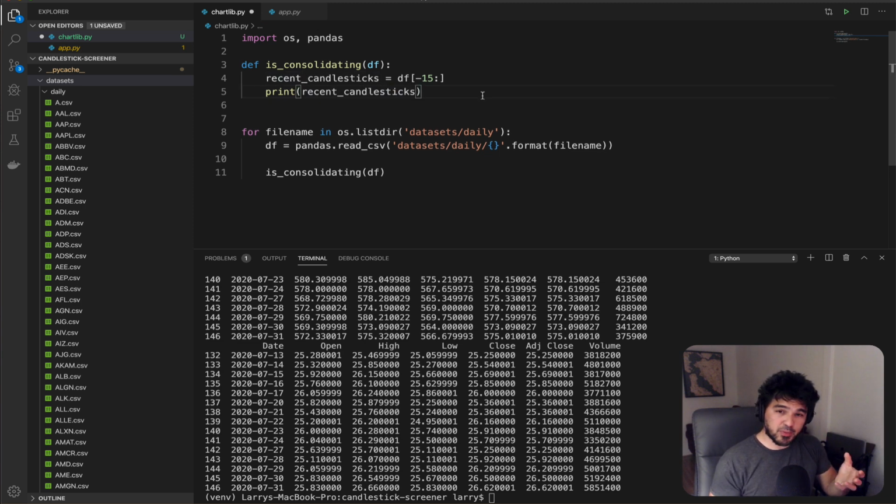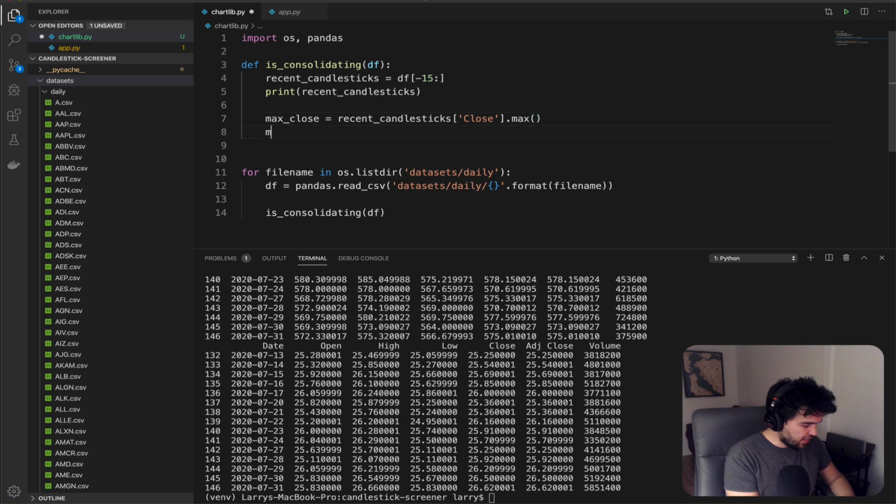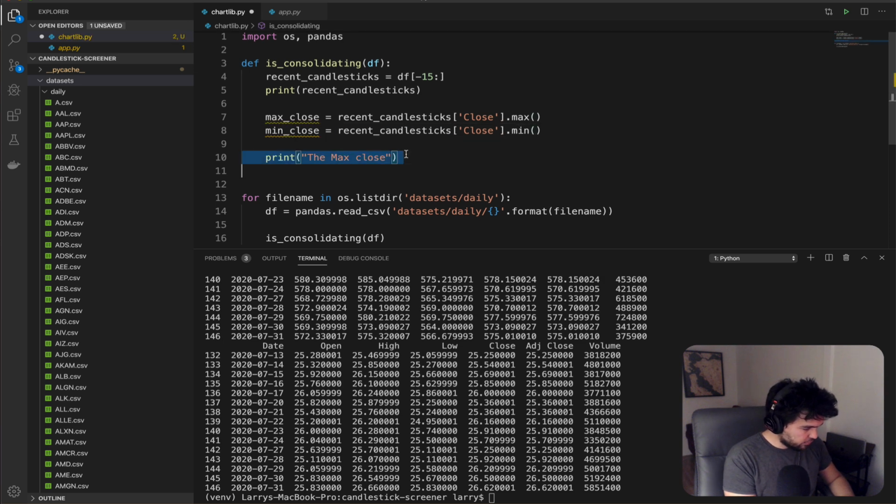So a good way to determine whether the closes are close to each other is we can get the maximum and minimum close value from this series, and we can use Pandas max and min functions to do that. So I can do max close equals recent candlesticks, and then since the column is called close, I'll type close as the key here, and then I'll type dot max. And then I can do min close equals recent candlesticks close dot min.